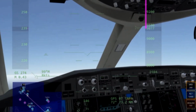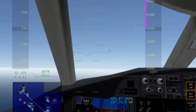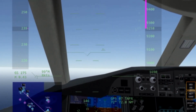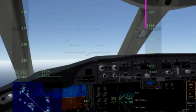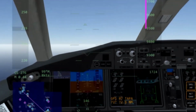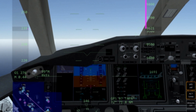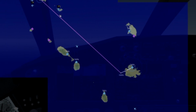What else would be the next question? Let me just see here from my questions I have written down. John, do you think that ATC controllers make mistakes as well in Expert Server?